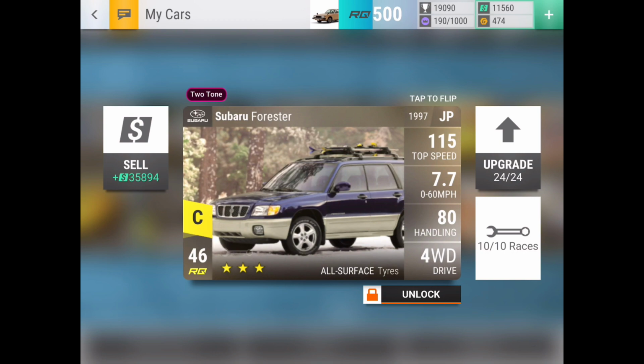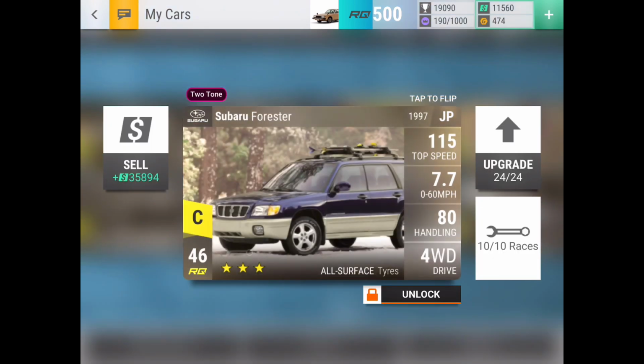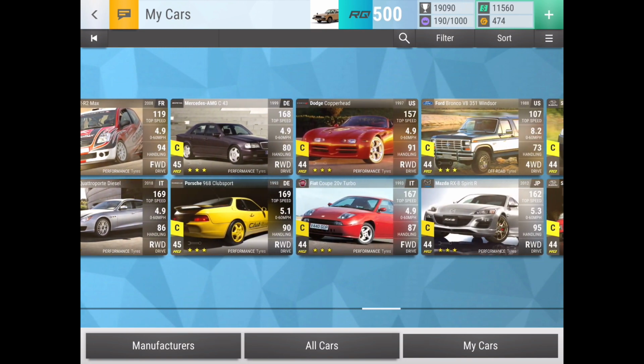I could do something on, though, the coolest looking cars to keep. Maybe that'll be a video in the future, but the Subaru Forester is definitely a very useful one to have for all surface tire stuffs, especially Japanese all surface tires. That is a very useful area to have it.